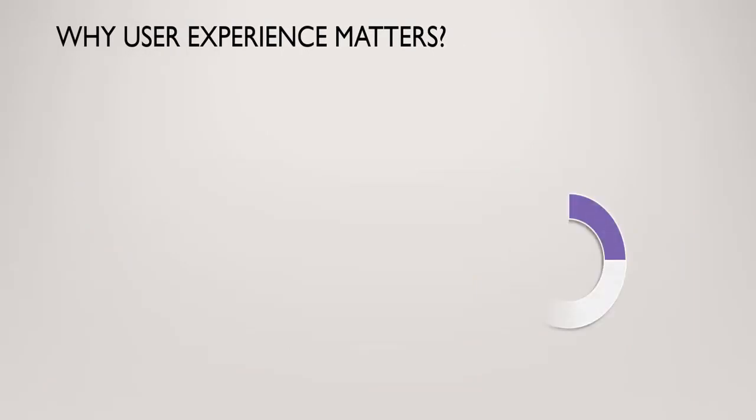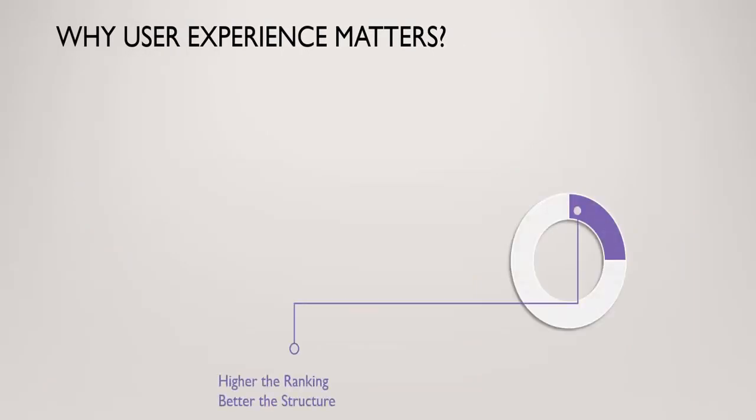In Searchmetrics research, they have found that the content on higher ranking pages is better structured and contains more interactive elements. But they also found those contents to be comprehensive and interpretable for both the users and the Google bot. So simply, the higher the ranking, the better the structure of the website. So you should infer that if you maintain a better structure, higher will be your ranking.